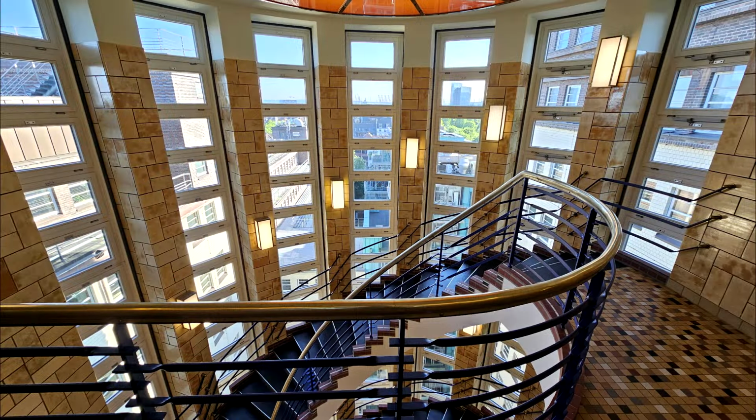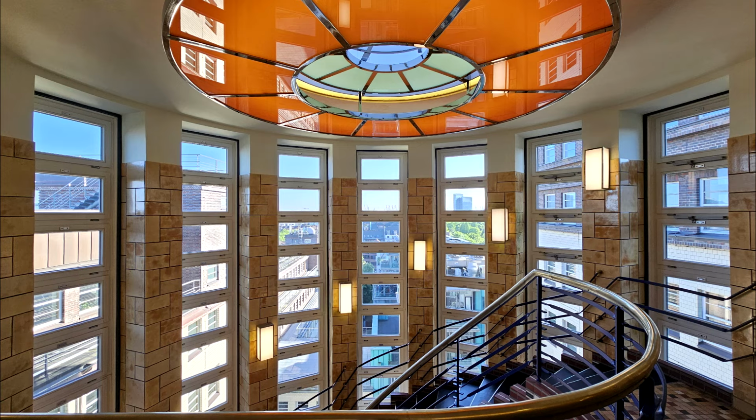Let's explore the inside of the building, which has an absolutely beautiful staircase.